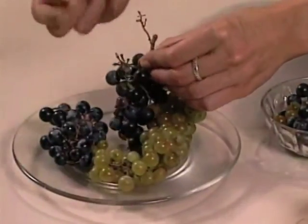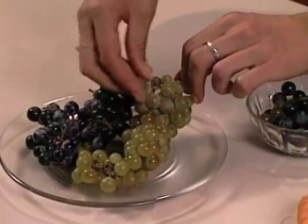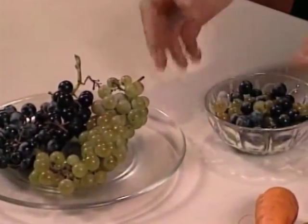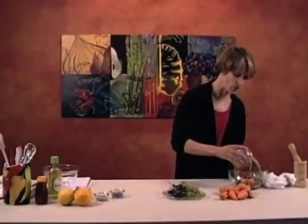This is a really fun activity for your kids to do. Again, this is a great kids recipe. You may think, well, my kids like grape juice. Why do they need to actually be eating grapes? I'm going to go ahead and toss these in with our carrots and our ginger.